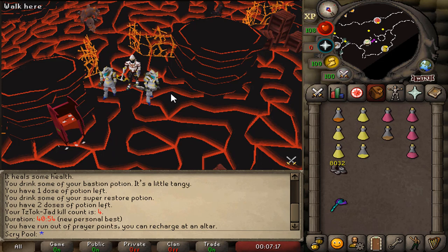I was looking through the boss list of ideas I could do using multiple accounts, and there's a few things we could attempt still. 2 accounts Zulrah. We could do Theatre of Blood solo while I'm on 3 accounts at the same time. And we could potentially do Chambers of Xeric as well. Let me know in the comments if you want to see something of those.